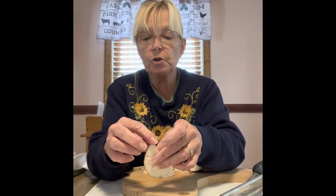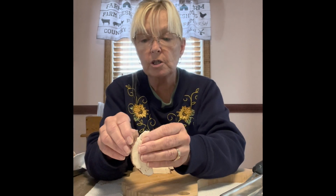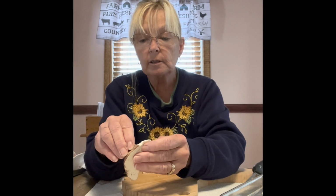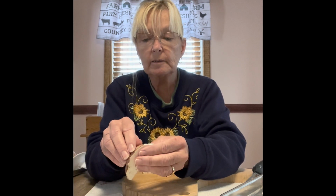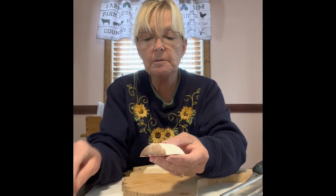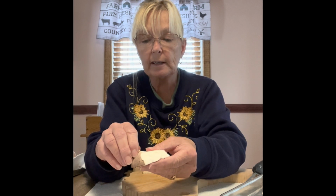And this is what you're going to do to all of your mushrooms that you forage and harvest, that you collect. That way, they're all white. And the ends seem to be the hardest ones for me to peel. But that's all right. We get it.